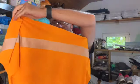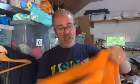All right, across the back you've got a stripe as well, and the stripe has got a bit of a rubbery feel to it. It's quite a fitted top. Okay, so this is a medium. I would say this would suit somebody who is used to a small to medium.